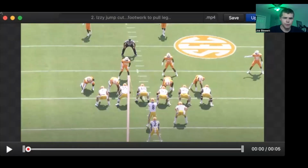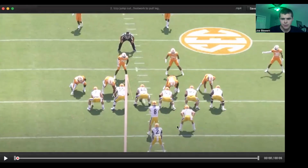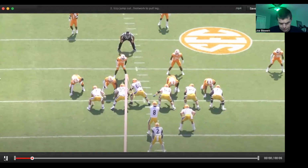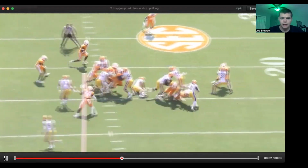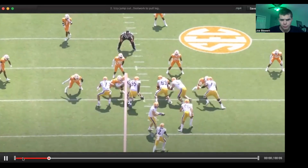Jump cut, footwork to pull leg. Okay. So we've seen back-to-back pistol sets here with a fullback in the backfield. Now we have Carter Warren again in that tackle over type of set that they typically did at Pitt, or at least frequently did. Not all the time necessarily, but jump cut, footwork to pull leg from Izzy.